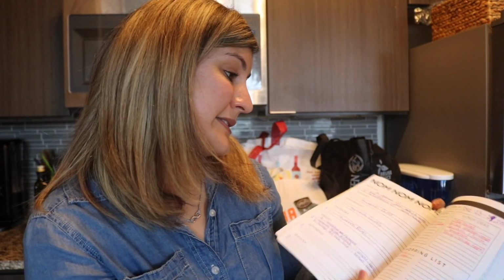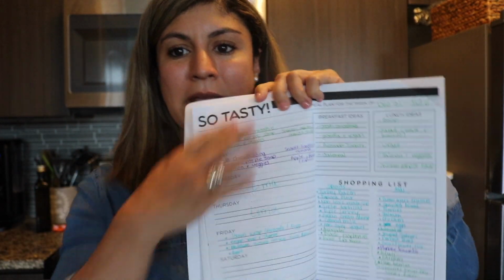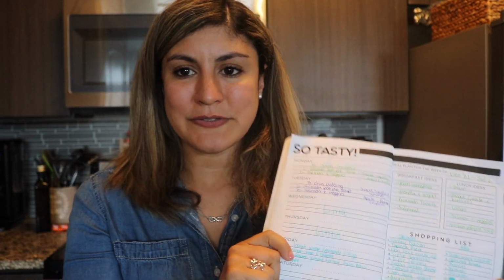I love this meal planner my sister got me. I believe she bought it from Amazon, so I'm gonna go ahead and link it below in my description box. And it is perfect because I can write down my weekly items that I'm going to eat. And normally what I do is that in the mornings while I do my journaling and meditation, I like to write down and plan out what I'm going to eat that day. I don't like to do it too far ahead of time because there's always room for flexibility.